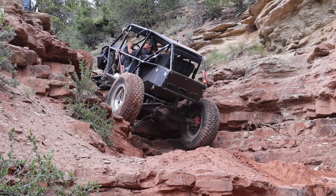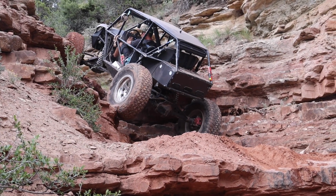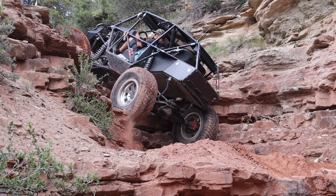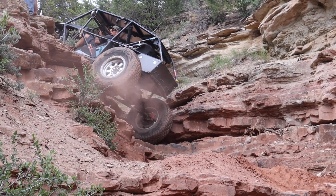Once I got to the next ledge, I was trying to split it like a V-notch. However, that back rear tire kept getting undercut and pulling me over. So what I had to do was back off and go a little bit more driver to balance the rig out, and then it crawled right up and out of it.